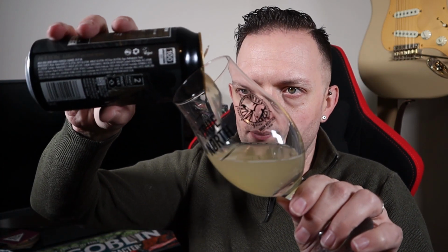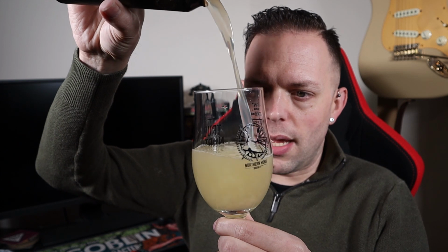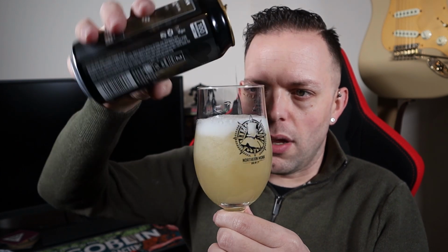It is a good looking beer. The only slight downside, but it doesn't detract from what the beer looks like, is the head retention, and that's key on many alcohol-free beers.